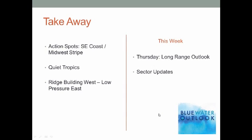So the takeaway points as we round out summer and head into fall, the action spots, southeast coast, stripe of Midwest precipitation. Looks like the tropics are going to remain quiet. Now, I'll have to keep an eye on that area of low pressure, tropical low. That could become a tropical depression. Keep an eye on it, but it certainly doesn't look like it'll be a rapid intensification. And then I think as we get into next week, late this week into next, the ridge will build to the west and low pressure east with more of a type of transition with an amplified flow as we get into early part of October.